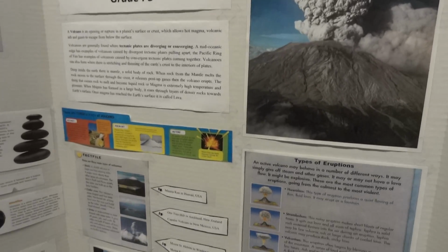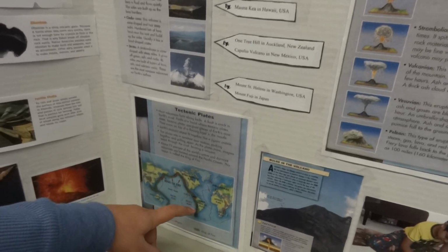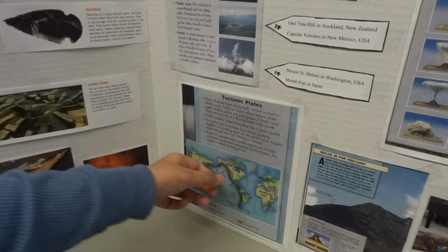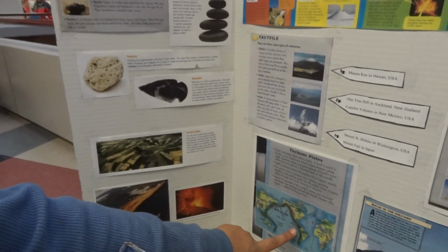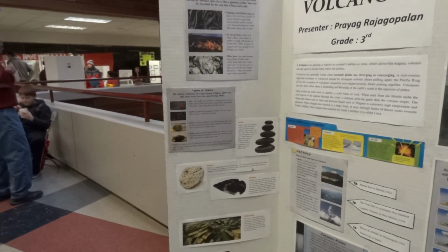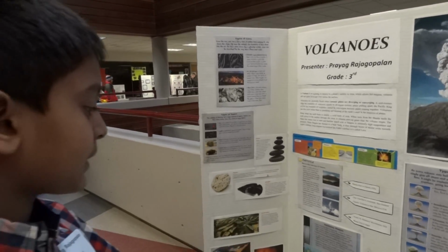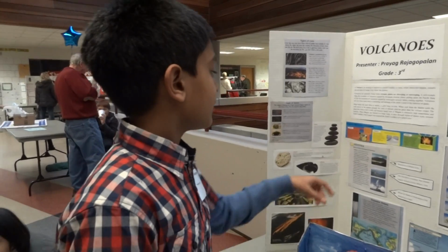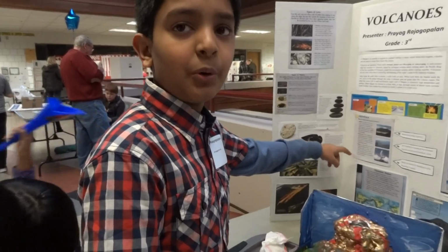A tectonic plate. Volcanoes are generally found where tectonic plates meet. And the Ring of Fire is the most common area, where 75% of the world's volcanoes are. This region is called the Ring of Fire. There are 3 main types of volcanoes: shield, cinder, and stratovolcano.